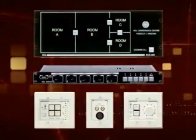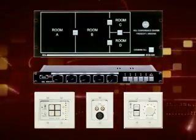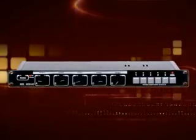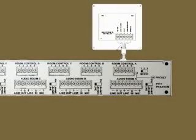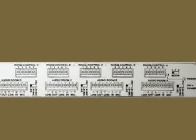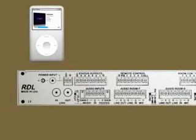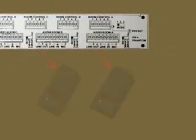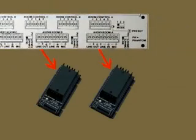Now, for installers, wiring the RCX system is almost as easy as using it. Starting with the RCX 5C controller, you simply connect your room controls to the room control connector, your room input and output plates to the audio room connector. Then, connect your background music and master page sources to the audio input connector. Next, route the individual room line outputs to your amplifiers.